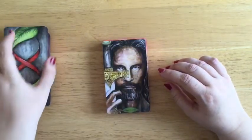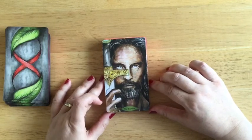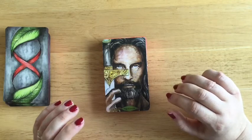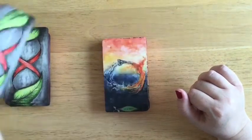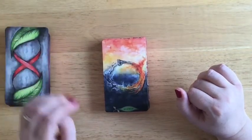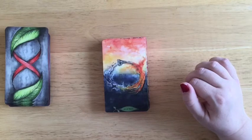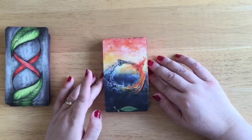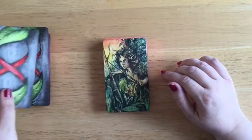And the King of Swords. Powerful face there too. Very kind of, his eyes kind of boring into you. The Ace of Wands. Love that. Snake eating its tail, which is the Ouroboros.